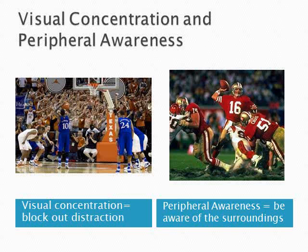Visual concentration and peripheral awareness are two sides of the same coin. What you really want here is a good balance. When I talk about visual concentration, that's really important for this basketball player, who the crowd is really trying to distract from keeping his eyes on the basket. So that particular athlete needs a lot of visual concentration to block out this distraction.